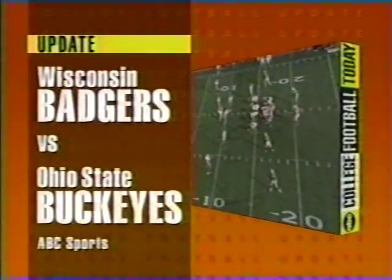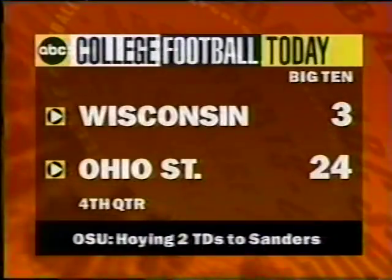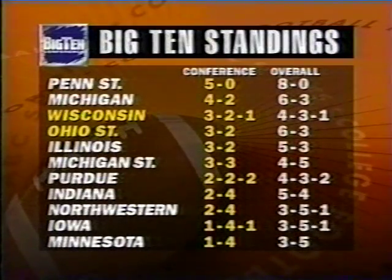Let's update you now on what's happening with the Ohio State Buckeyes and Wisconsin. Well, Wisconsin beat Michigan earlier, but they are having problems with Ohio State. Bobby Hoying to Chris Sanders, 16 yards. Second time these two have hooked up today. Eddie George just ran one in, 24-3. And look at the standings in the Big Ten. Remember, the number two team goes to the Citrus Bowl. Keith.